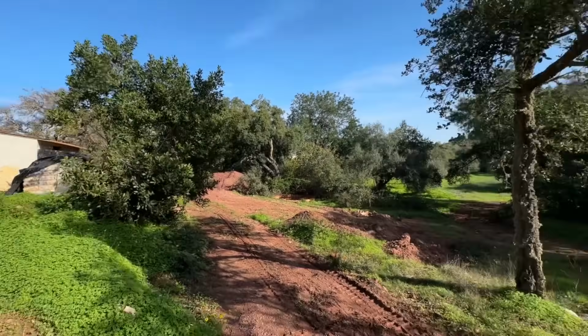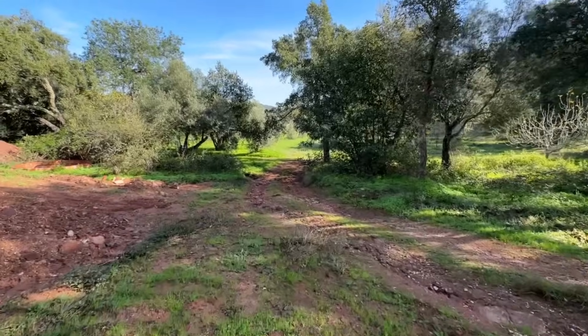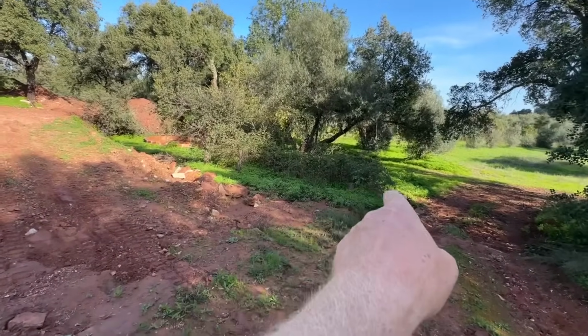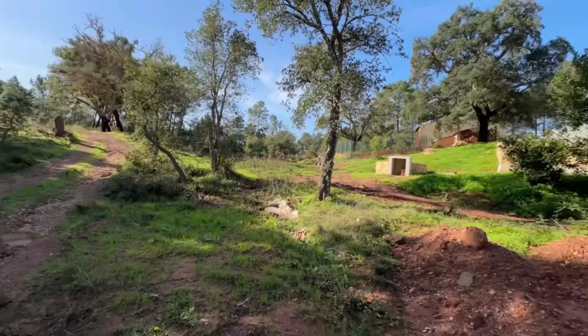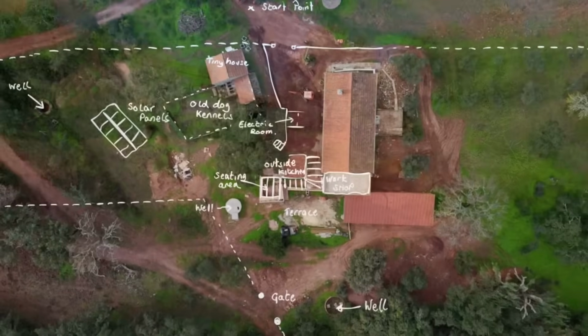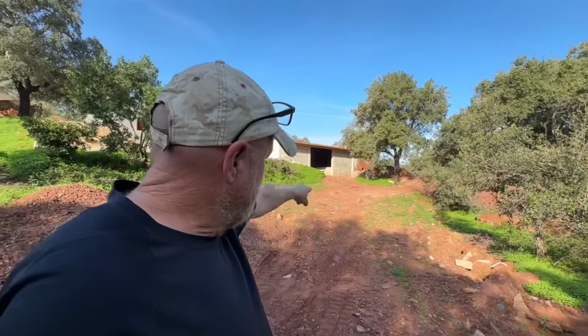Before I go over there, down here, this track, there's going to be, so the borderline is here, it runs up there, then cuts across over there. But here we're going to do a couple of gate posts and a farm style gate, and that will lead up the track to the garage for Detlef's side by side, and that's where all his garden equipment and tools will be kept.